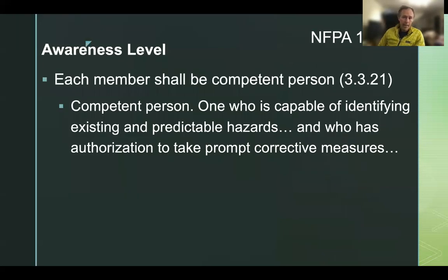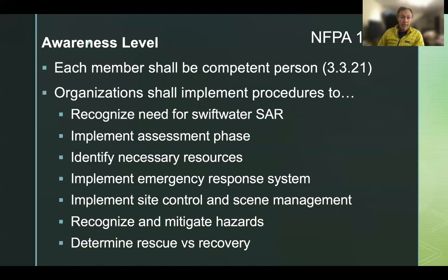So what is a competent person? That's somebody who's capable of identifying existing and predictable hazards, who has authorization to take prompt corrective measures. So that just means people have a base level of understanding: they can identify basic hazards, and they can make changes to make the situation better. For a team to operate at the awareness level, each person has to meet that criteria. Beyond each member being a competent person, the organization has to implement procedures to recognize the need, implement an assessment phase, identify necessary resources, and recognize and mitigate hazards. These are team-level responses for swiftwater rescue incidents.